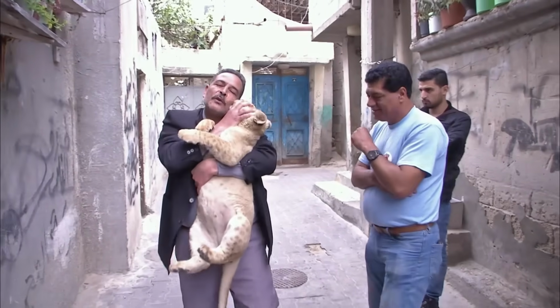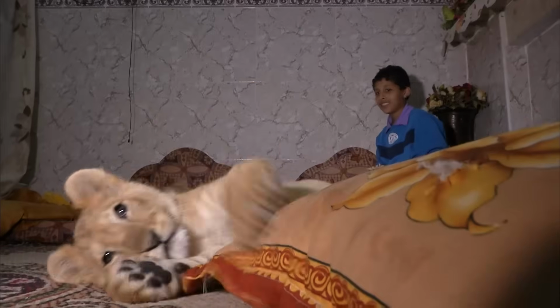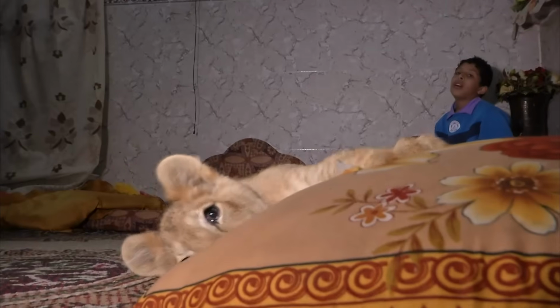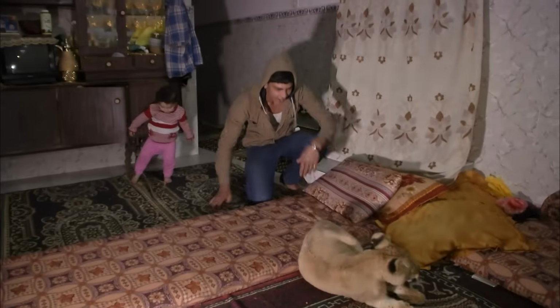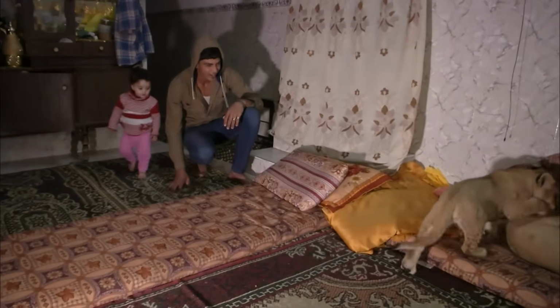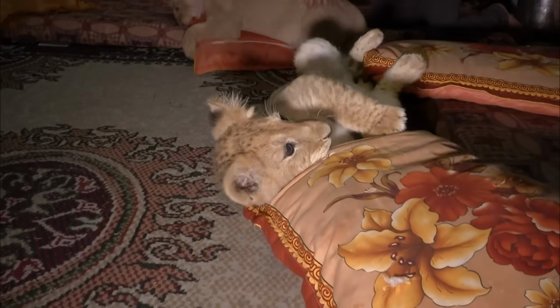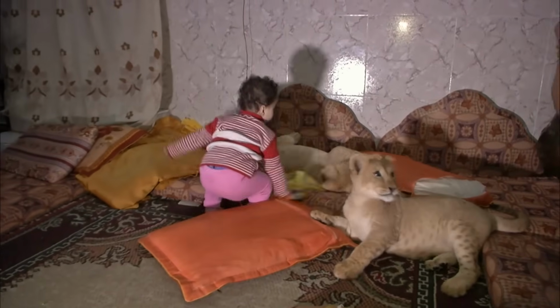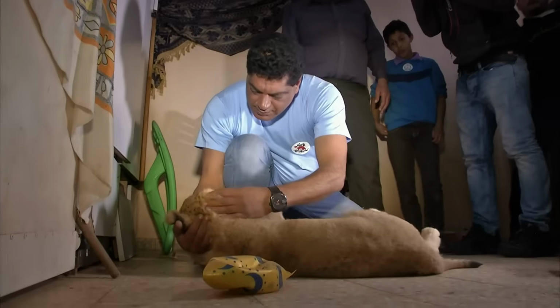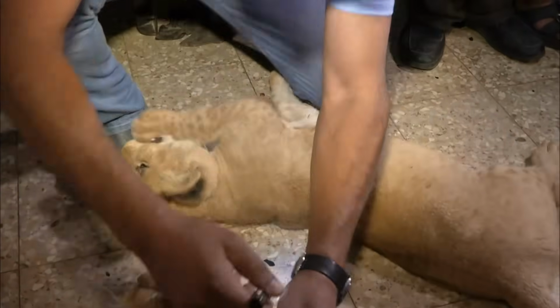4 Paws sends veterinarian Dr. Amir Khalil and his team to investigate. There they find the 2-month-old cubs in a cramped 3-bedroomed apartment with a family of 6 children. At first glance, the situation appears harmless, but the living conditions will quickly become dangerous to both people and the lions. Four Paws are eager to find a way of rescuing them from their inappropriate private keeping.